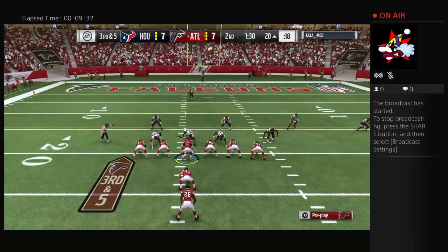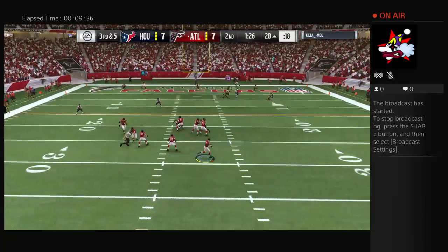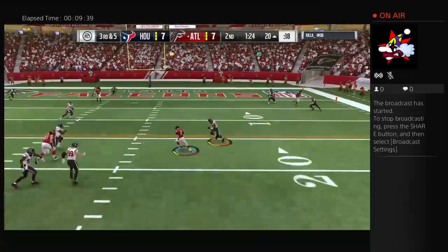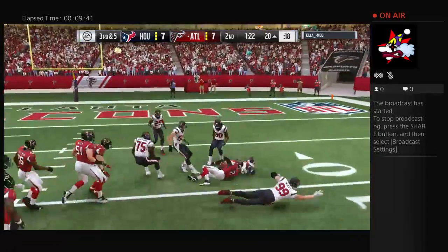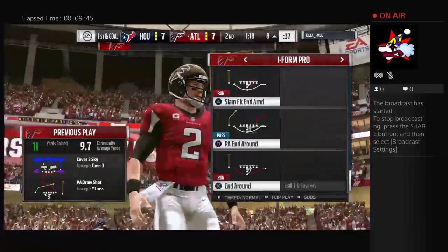They come out here in the eye. Here's Ryan, looking for someone to throw to. Eluding the pressure right. He can run for it, and he will. It's a good gain of 11. Sets him up 1st and goal.